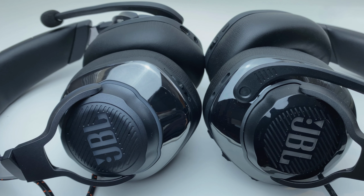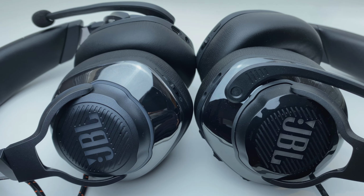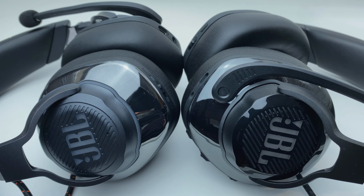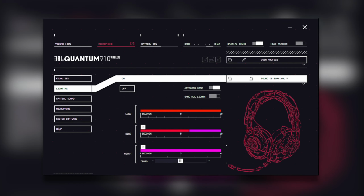The 910 is based on the design of the 810, and in terms of appearance and comfort, they're very similar. The main visual difference between the two is the additional lights in the 910. On top of the illuminated logo and ring, it also has an additional strip at the bottom. You can control these lights independently from the software, such as changing the color and animation.